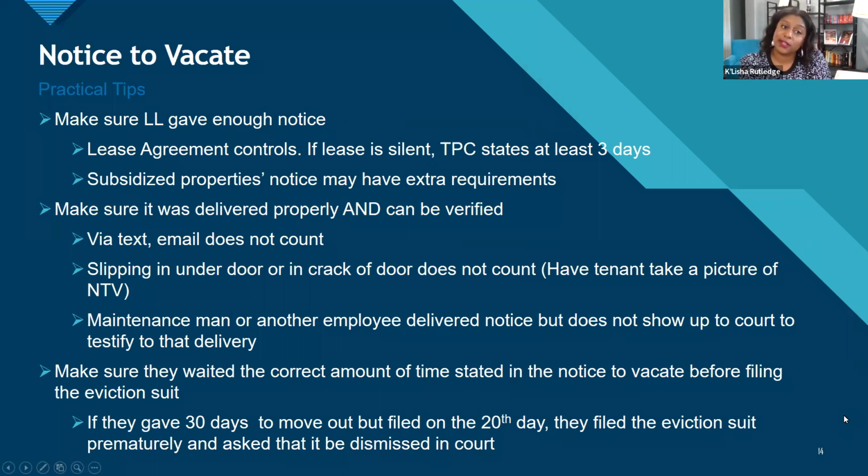So some practical tips. Make sure the landlord has given enough notice. Sometimes a landlord will say, I'm giving you a 30-day notice to vacate, and they go and file the eviction on the 25th day. If they do that, then you have a defense to your eviction because they didn't give you the right amount of time in their notice to vacate.